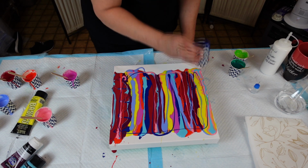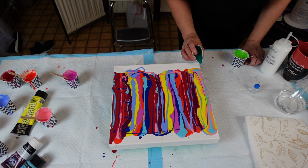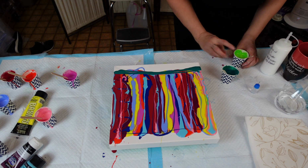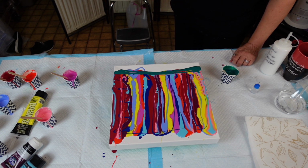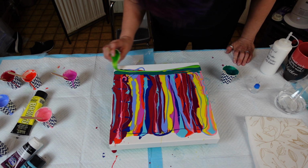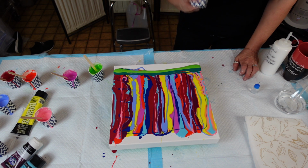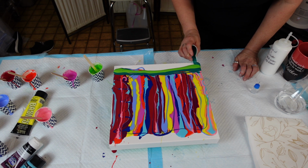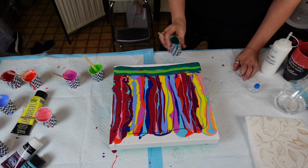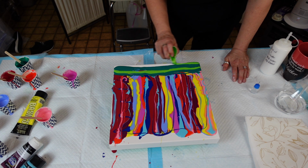All right. We're gonna put green on the bottom. We're gonna stripe it. We're gonna go this green. This is the Phthalocyanine with the iridescent medium. And then we're gonna do the Pebeo Studios green yellow, just because I love this color. And the green again. And a lot of this is going to get, if you've ever done a swipe before, you know it's going to get lost.